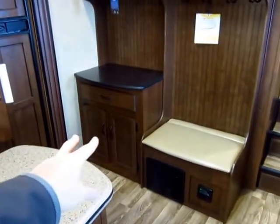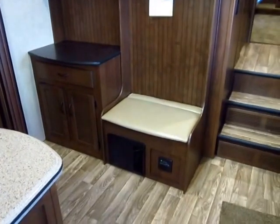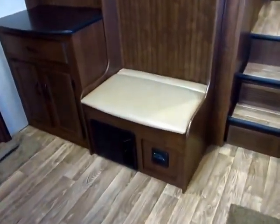So this is all storage over here, handy for extra boots and stuff to get them out of the way. And grandpas, grandmas, moms, and dads everywhere, remember the timeout seat. Jayco builds one right in for you.